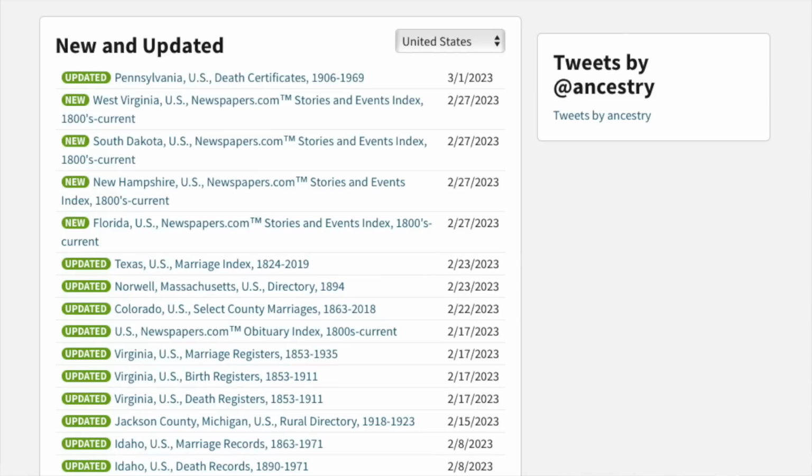I've included a link in the show notes, and it's always a great idea to just drop by there every once in a while. You can add a reminder on your calendar just to see if the databases on there that you use most often are updated. But of course, you also get those green leaf hints for your ancestor if they were in that time and place, and possibly in the records.